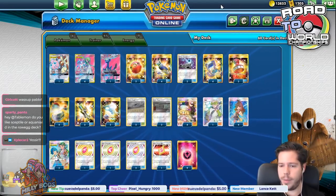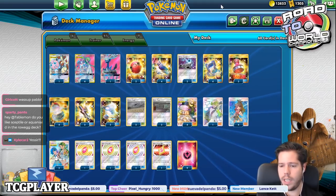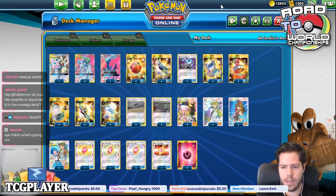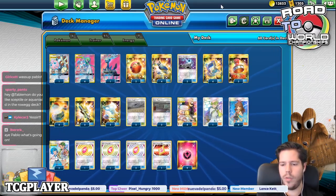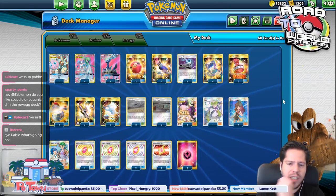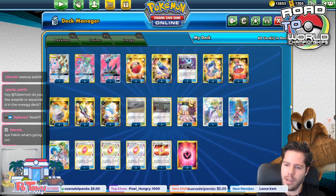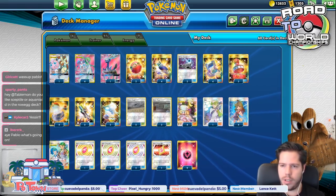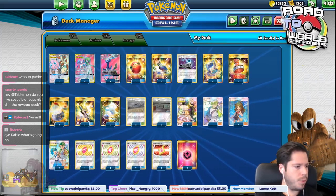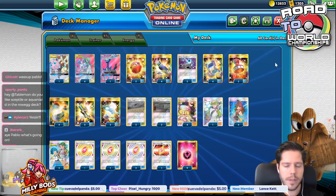Sparty Pants, do I like Sceptile or Araquanid in the Roic deck? Do you mean the expanded one? In the expanded, I think I like the pure version, but for standard, I think you need Araquanid in order to have a chance against the fire type decks, but even then, it's probably not enough. And hello, Iberserk, all good, how about you? Having some issues with YouTube, so we are back on Twitch for today.